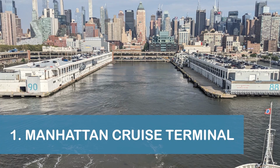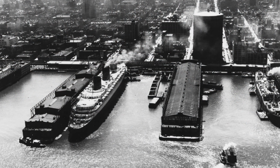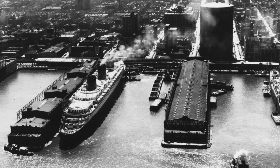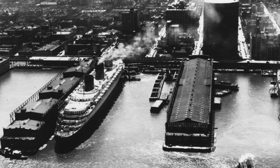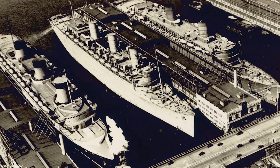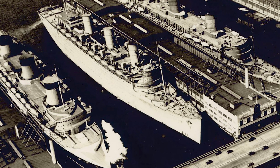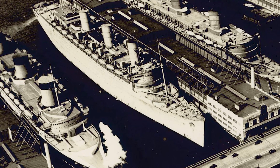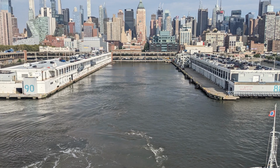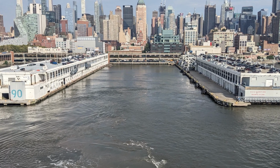Our first point of interest was the Manhattan Cruise Terminal area we embarked at. Originally established in the 1930s as the New York City passenger ship terminal, the area featured advanced finger piers extending into the Hudson River on Manhattan's west side. Historically, this stretch of piers from 84 to 94 gained fame as luxury liner row, hosting renowned ships like the Normandie, Queen Mary, and Queen Elizabeth. During World War II, the piers were used for deploying troops to Europe, including more than 16,000 soldiers that boarded the Queen Mary at Pier 90 during a single embarkation.